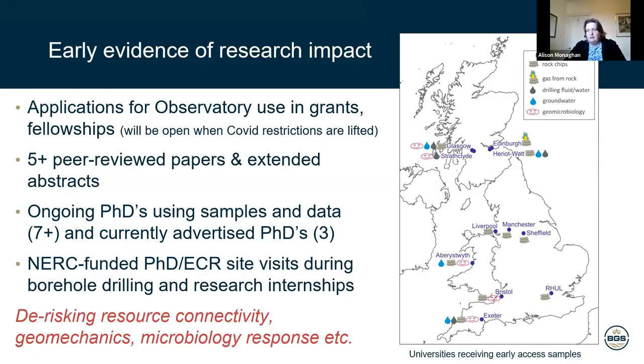There are already PhD students using the data and some papers published on topics such as the connectivity of the geothermal resource, geomechanics, how the rock mass behaves, and the response of the geomicrobiology. And those are all aspects which are important for the long-term resource sustainability of geothermal.